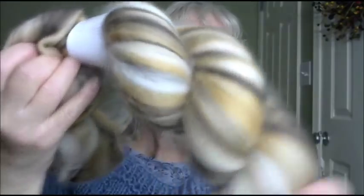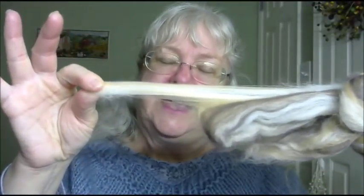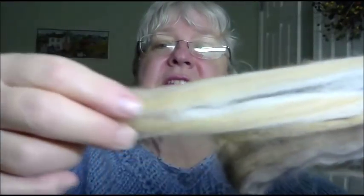Now I have just some rovings here to show you. A roving is fiber that has been processed and combed and cleaned, and it's ready to be pulled out like this and drafted and spun. Now this is extremely soft. This is a blended merino, and you can see this is just very, very soft.